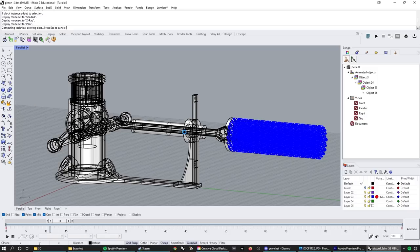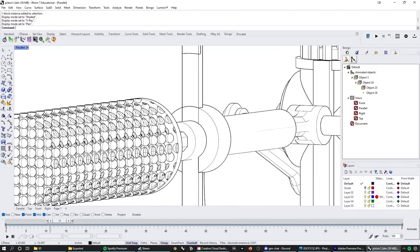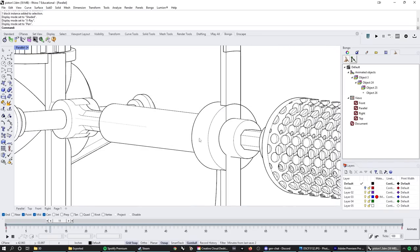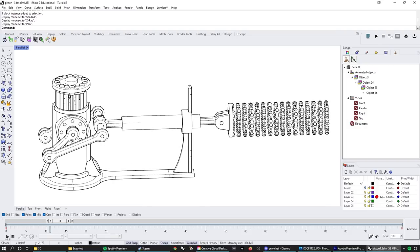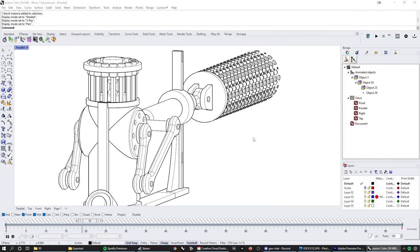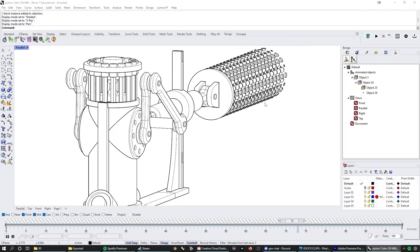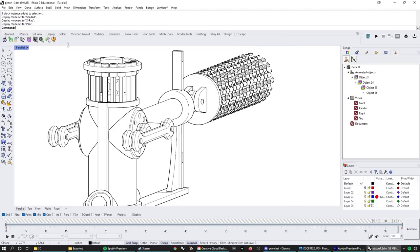Pen. I like pen because then I can pretend it's something I drew. I think it takes a long time for it to draw all these little circles. A really long time. There we go. Yeah, look at that. Pretty cool. You can animate it in any of these display styles, though. Yeah, maybe it's steam powered. All right, next.